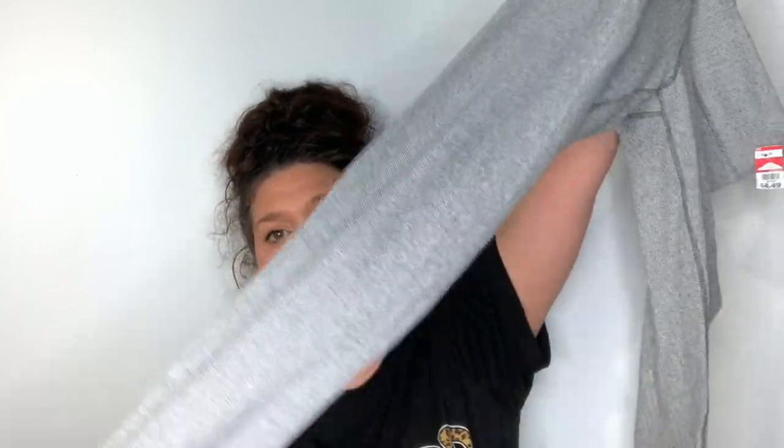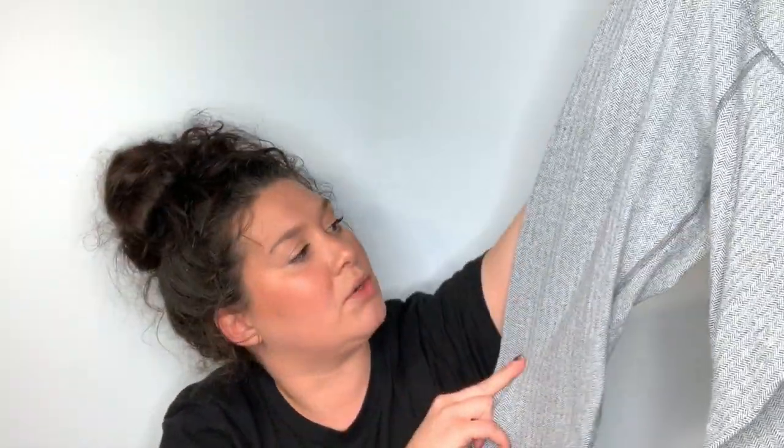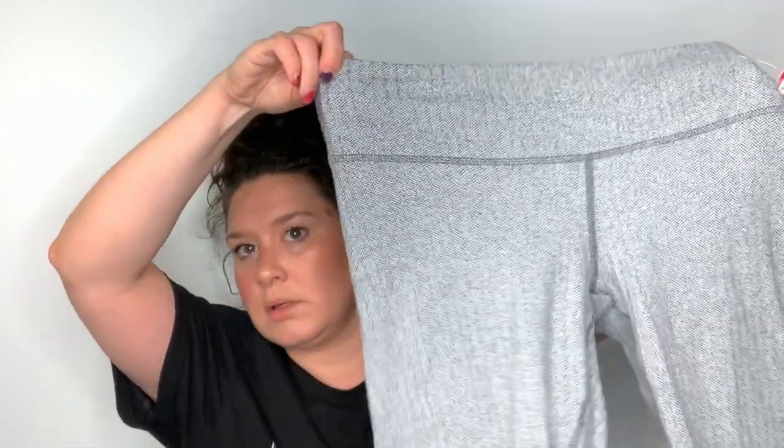And these are Wonder Unders. They are full length pants, and they're the white on white and black herringbone. Ooh, it's killing me because they're my size and I want to keep them. I don't want to sell them. They're in fantastic condition. It's that really beautiful herringbone, really light. It's like a gray, black, white mixed print, and they have the black inside.